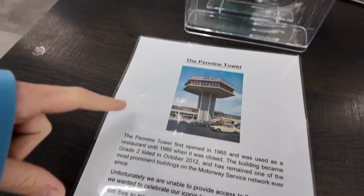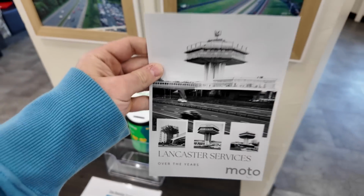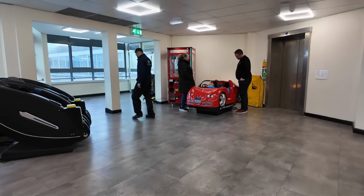I did like this though. They had a lot of history on show about the Pennine Tower, which is very cool. Good on you. They had these little leaflets that you could take home. Of course, I took one. And they had these pictures from it back in the day. Look at that. That is so cool. There are some other good features of this place.